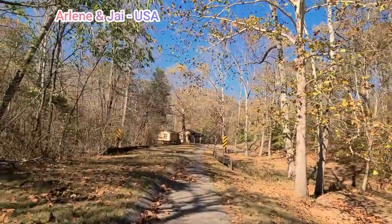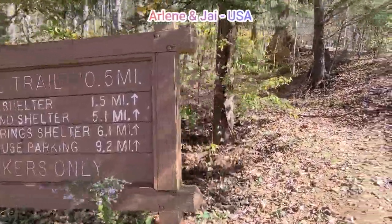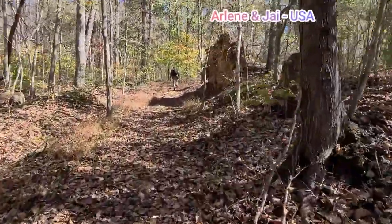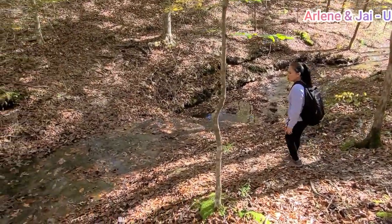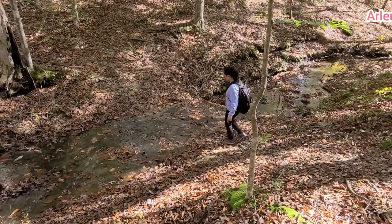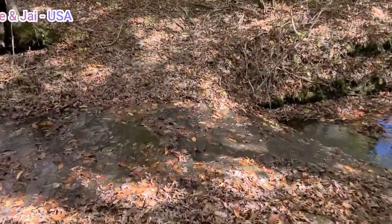All I will tell you is download the AllTrails app. It will help you. Oh, so we are now going on top of the hill. Just keep going straight. Oh yeah, it's a rock. Careful, it's slippery.